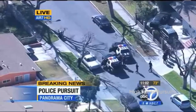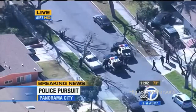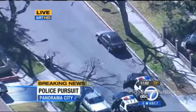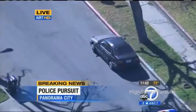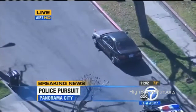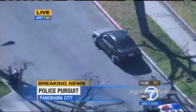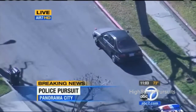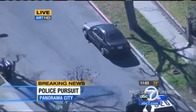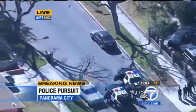We're not sure how incapacitated that car is right now. The spike strip did puncture those tires, but it's a slow come out, and right now it looks like the left tire may be okay. But right now they're just going to stand by. They're going to wait to see what this suspect does. They've got plenty of officers and backup in the area, and it's a wait-and-see game right now, Philip, and that's the situation here over Panorama City.